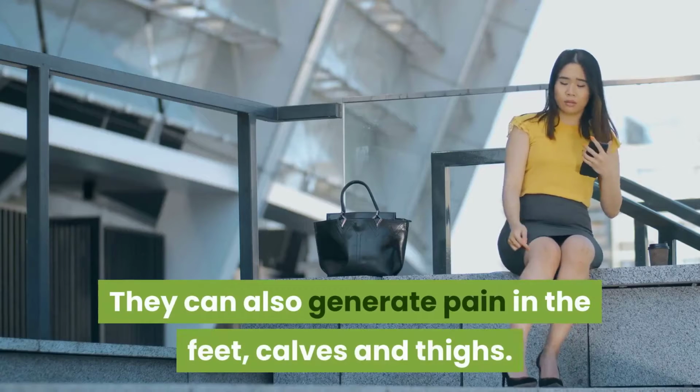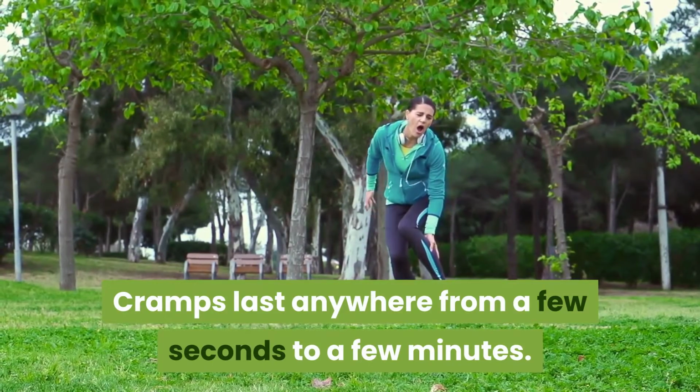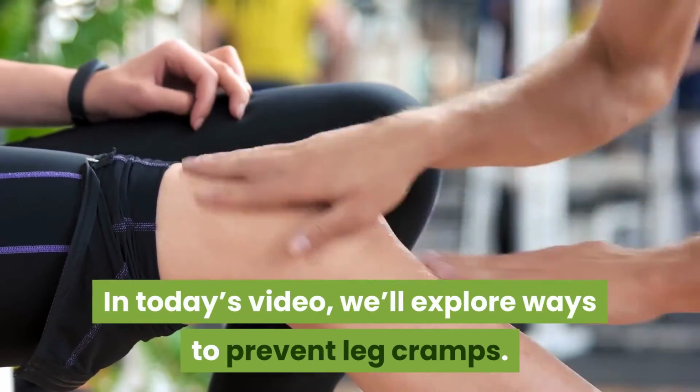They can also generate pain in the feet, calves and thighs. Cramps last anywhere from a few seconds to a few minutes. Occasionally, they last for days. In today's video, we'll explore ways to prevent leg cramps.